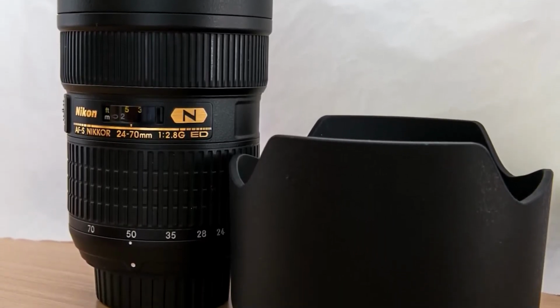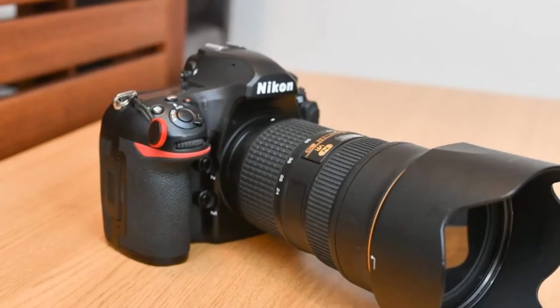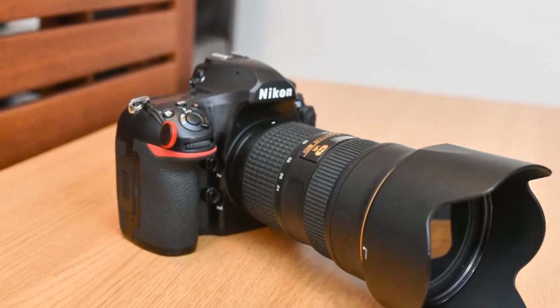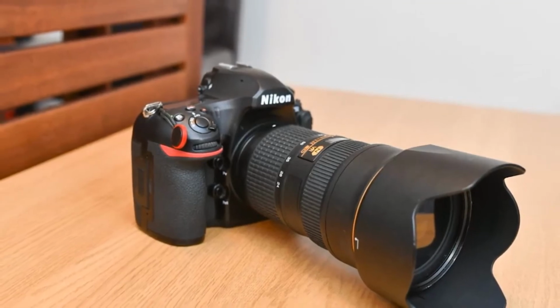The lens has a fast f/2.8 aperture for consistent exposure across the entire zoom range. Expect portraits with impressive color, contrast, and sharpness. The nano crystal coat reduces flare and ghost effects under harsh conditions for epic images.